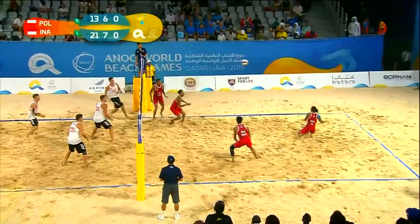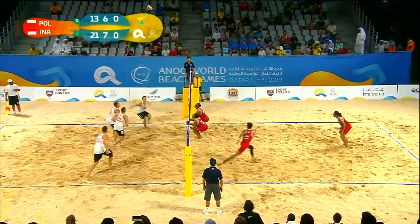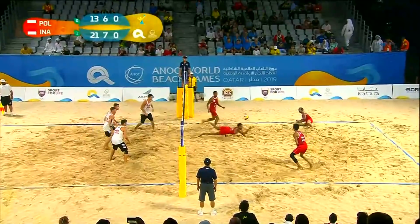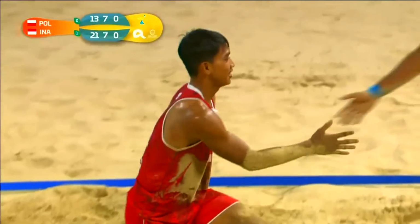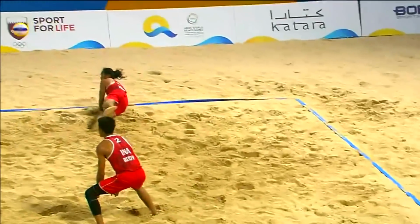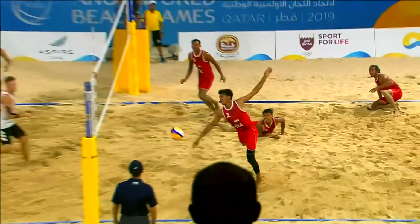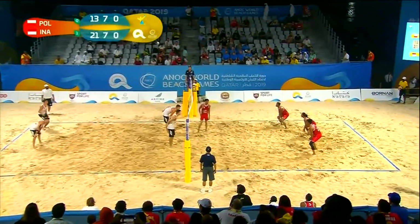It's the outside, Mischuk. Tio keeps it alive. Another chance for Poland. Mischuk down the line. Tio again keeping it alive. Rendy trying to go with the right hand when probably the left might have been the easier option. I have absolutely no idea what Rendy was trying to do there. Maybe knuckle? No, he goes with the heel of the palm, doesn't he? He's gone with the wrong hand, that's for sure. I'd have to ask him what he was after.